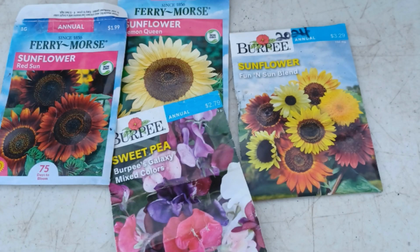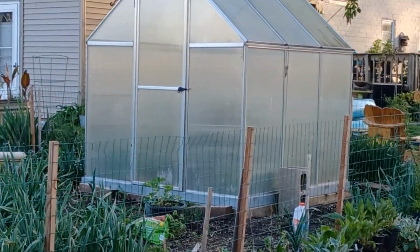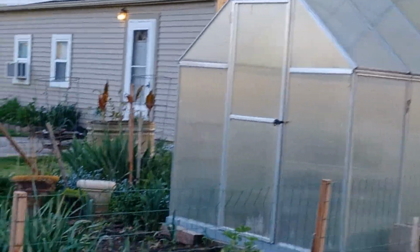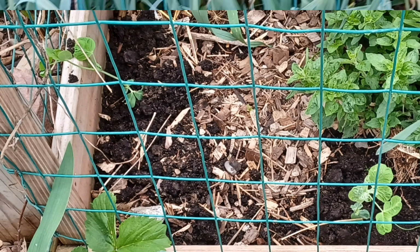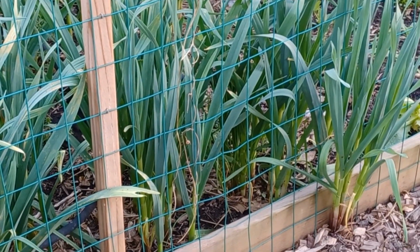Planted a lot of sunflowers back here behind the fence. And some in the front. And then that back wall behind the greenhouse is all flowering sweet peas, not the eating kind. The eating kind are inside the greenhouse. So I was thinking about moving them out. Mice have nibbled on them. But there's enough to move. That garlic looks really big. I could take that garlic off right there and put the sweet peas there. The sugar snaps.